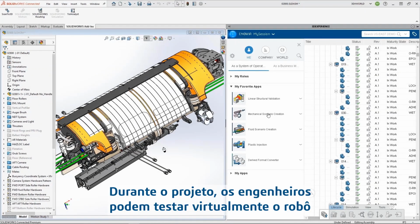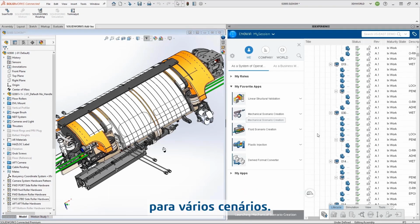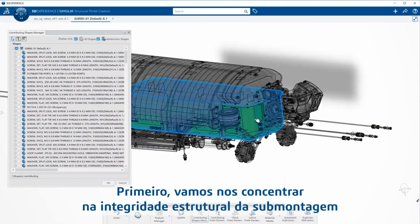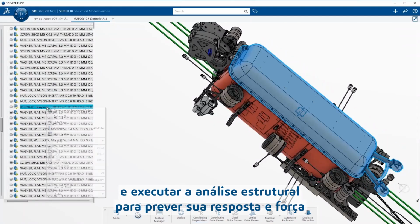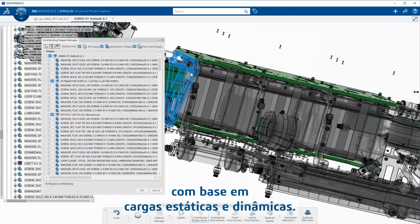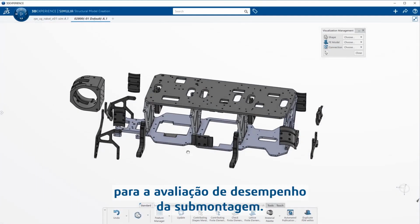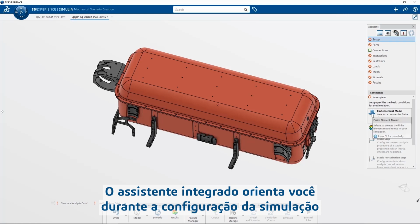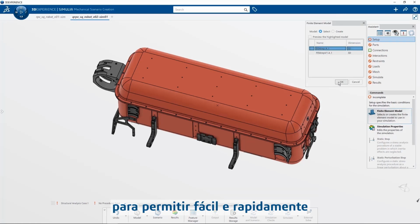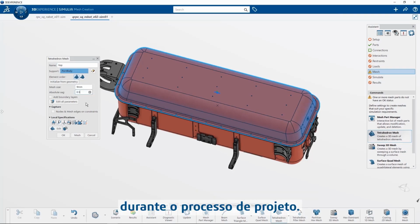While designing it, the engineers can virtually test the robot based on the severe requirements from the working environment for multiple scenarios. First, let's focus on the structural integrity of the subassembly and perform structural analysis to predict its response and strength against static and dynamic loads on it. You can easily select which components to focus on for the subassembly performance assessment. The built-in assistant walks you through the simulation setup to make it quick and easy, enabling all users to smoothly adopt the solution during their design process.